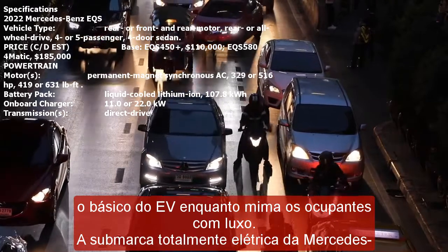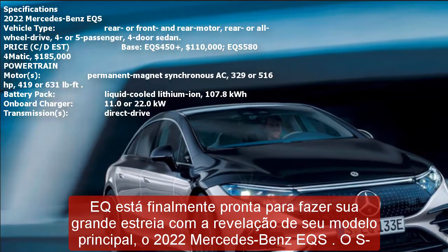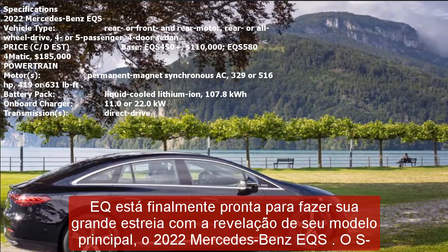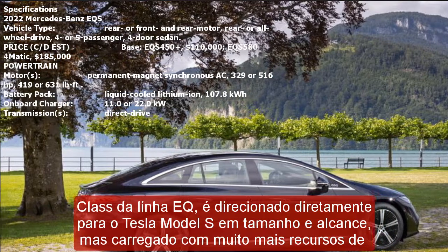the 2022 Mercedes EQS. The S-Class of the EQ lineup, it's aimed squarely at the Tesla Model S in size and range but loaded with far more luxury features, running the gamut from the dashboard-spanning hyperscreen to the rejuvenating nap mode. A new look for a new sub-brand.